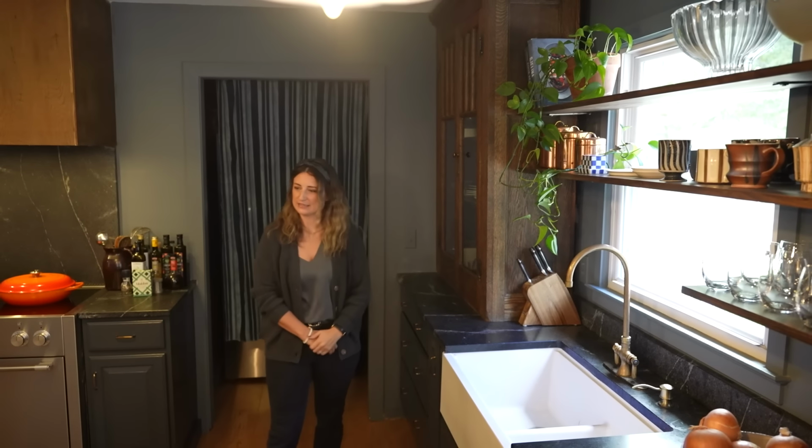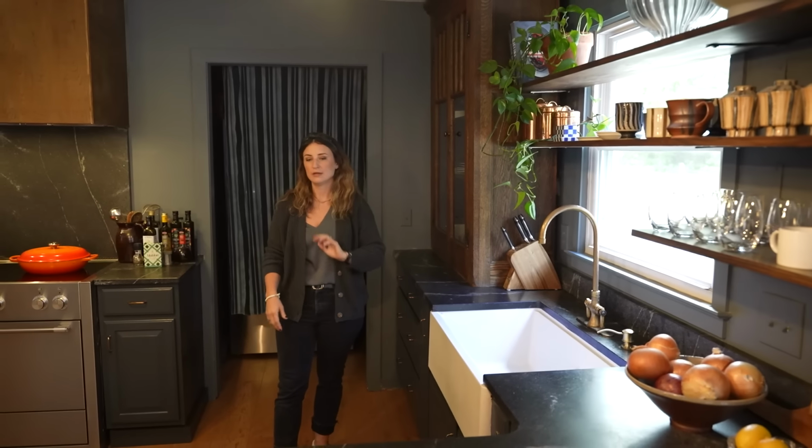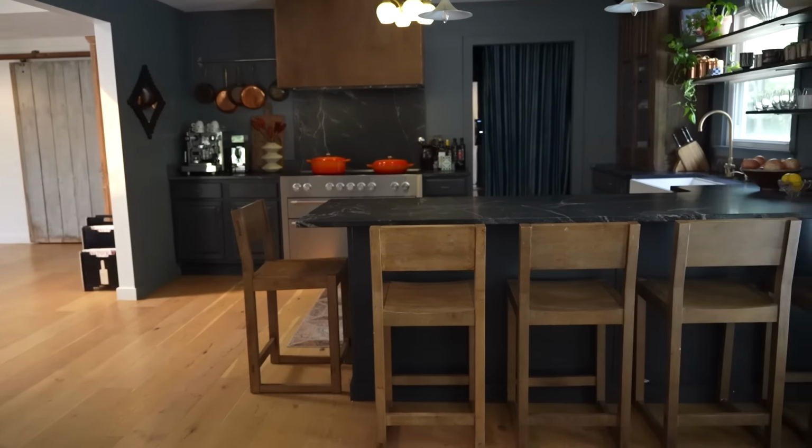And yeah, this is, it's a really great kitchen. It is busy all the time. Like, this is our second dining table. The kitchen is the heart of the home, so it was really important for us to get this right.